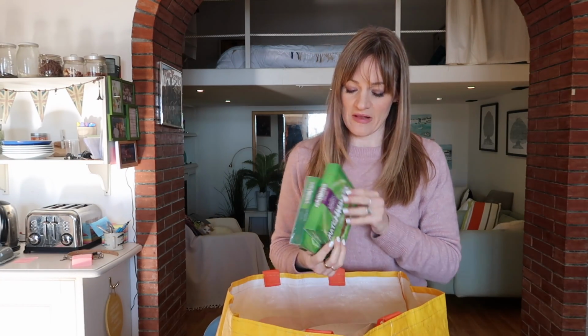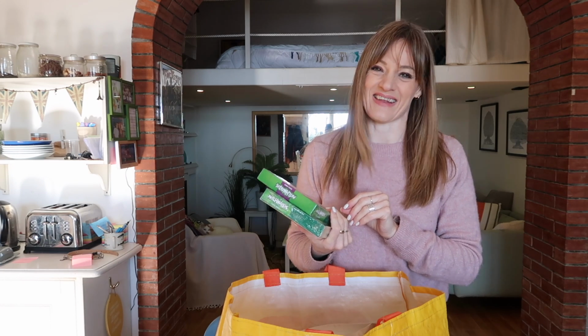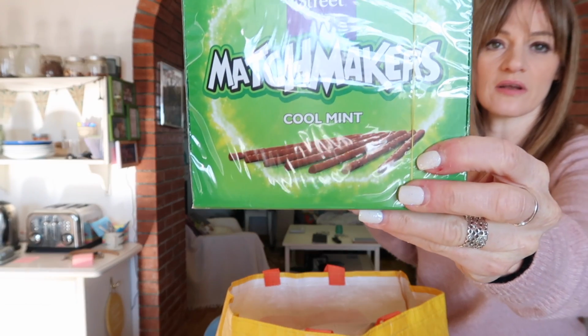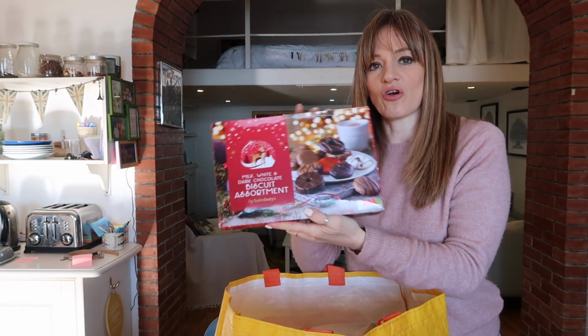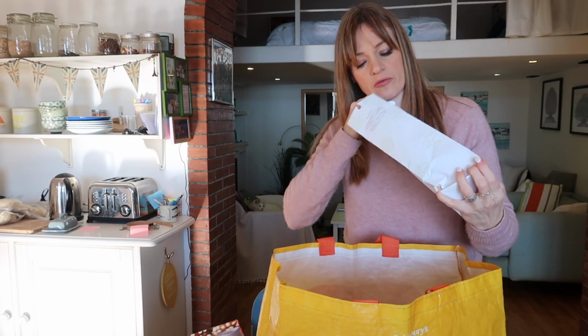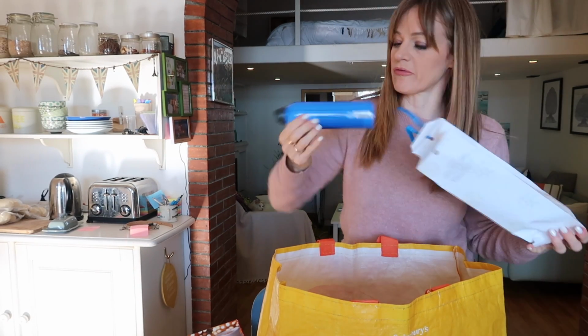Now, here we're coming towards the chocolate bits. So most of these are Carlo's. He's either going to keep some of them or he's going to give them away. So we've got some mint Matchmakers. These are just like mint chocolate sticks. There's a packet of milk, white and dark chocolate biscuit assortment. Oh, this was Carlo's Christmas present from Sky.